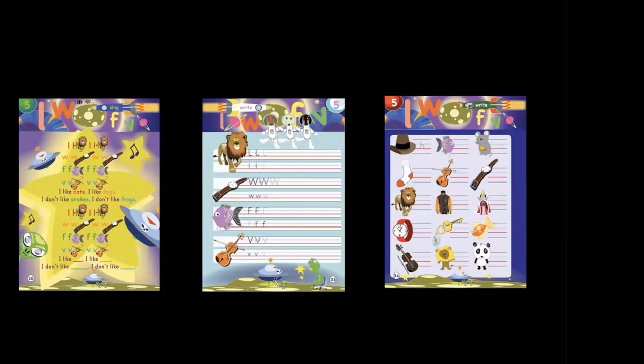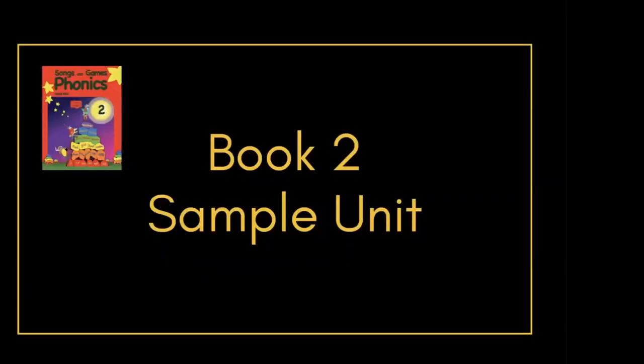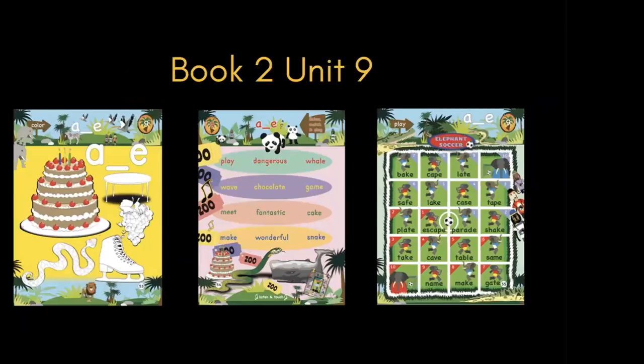Okay, let's move on. This is an example of book two. So book two, again, has the colouring on the first page, identifying the targets for this unit. Then you've got another listening kind of song.